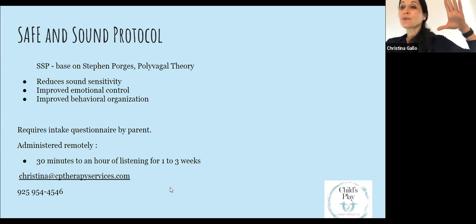So when a child is regulated, you'll see softness through their eyes. Their pupils are not dilated. They're able to talk to you calmly. They can take in prosody of voice. But when you have someone who's dysregulated, this part of their face is frozen, their pupils are dilated, and they actually are not really responding to sound.